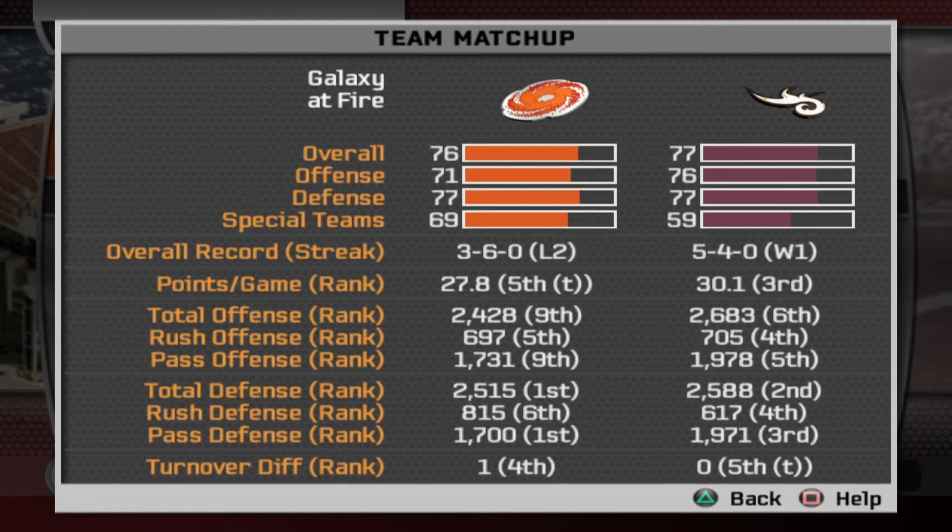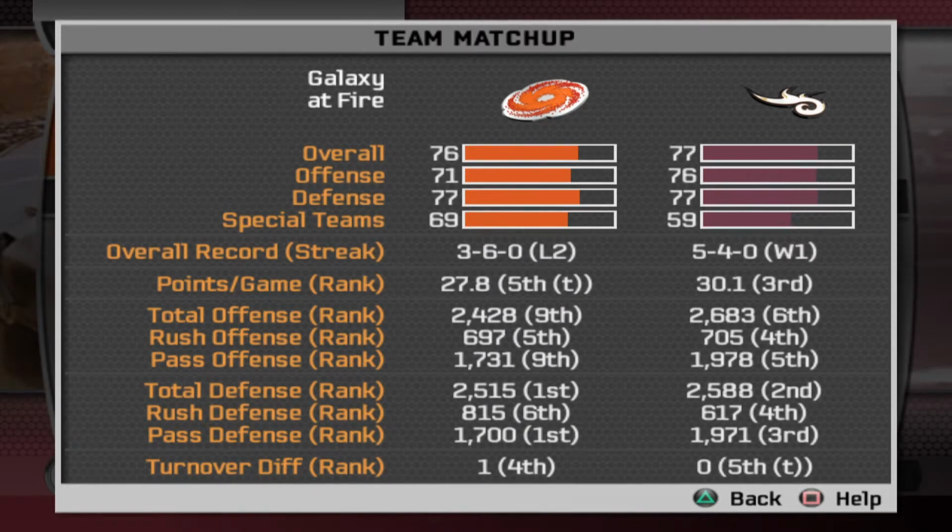They got a win over the first place Cologne Centurions. Their offense is moving in motion. They got the third most points per game, and they're looking to rack up against this top-ranked defense.